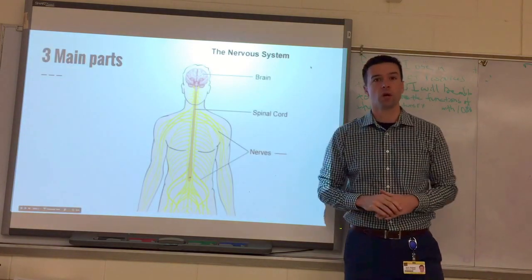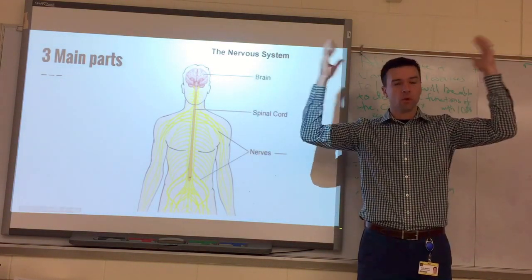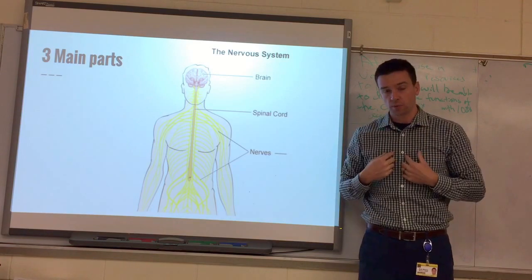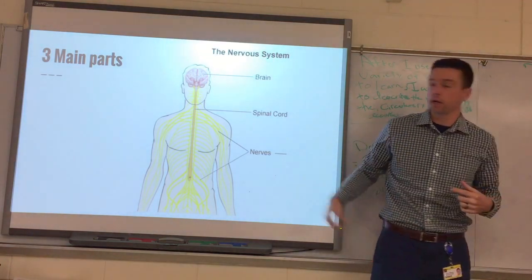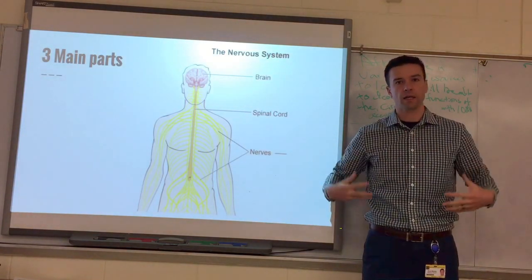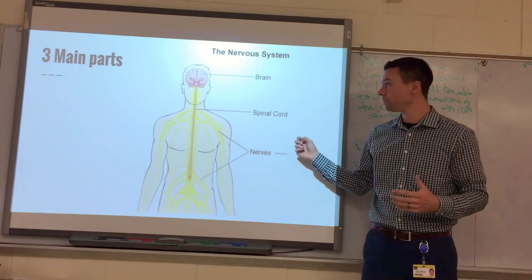So the first thing I guess we'll start with is what are the three main parts, okay? The number one main part is your brain, which has lots of different parts within itself. There's also our spinal cord, which runs right down our spine, protected by our vertebrae. Technically that's called the central nervous system. And then we have our nerves, our peripheral nerves that are out in our body and basically everywhere. So here are our three main parts, and they all have a different job.